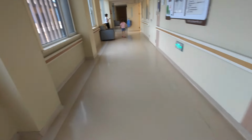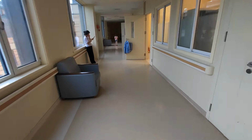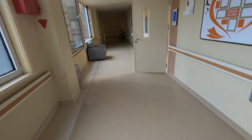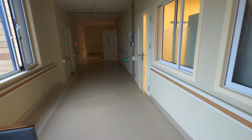Do you know where your room is? Oh, there are the clothes I just got for her. But this is not hers. All the kids have the same, obviously. I'm sure it's some sort of security thing. Yes, yes, that's your room. And I'm going to show you guys her room.